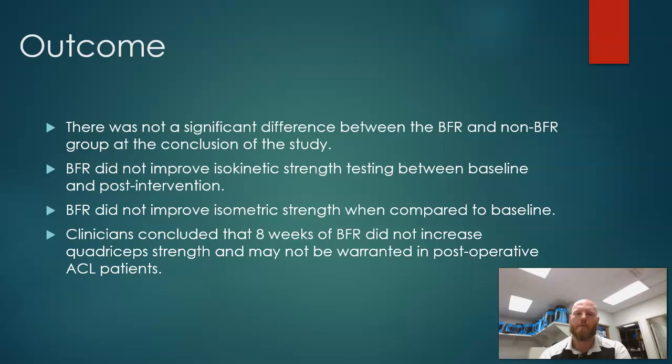BFR did not improve isokinetic strength testing between the baseline and post-intervention, but do remember that there was a surgery in between. BFR did not improve isometric strength when compared to baseline. Clinicians did conclude that 8 weeks of BFR did not increase quad strength and may not be warranted in post-operative ACL patients.